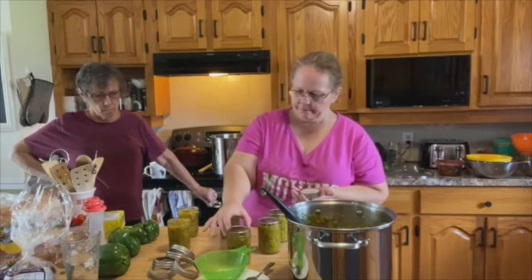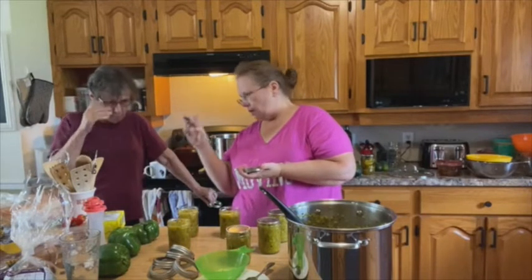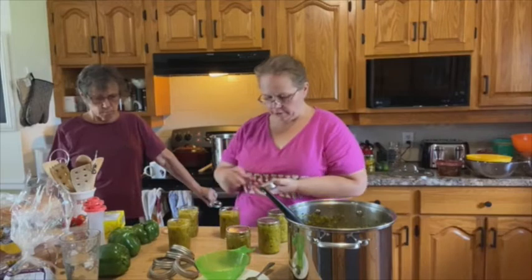Alrighty, Mom. So, that lid, see how he's got a ding in it? And like the rubber is kind of not perfect? Oh, yeah. Garbage. But when you look at it, it's got a dent where the rubber is. So those recycle. We'll look at your lids, okay?